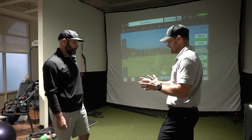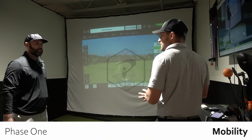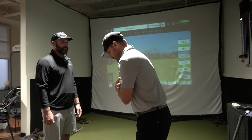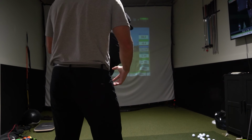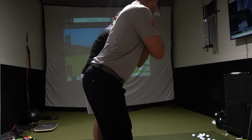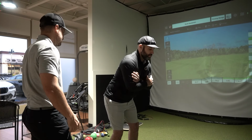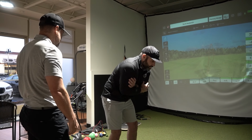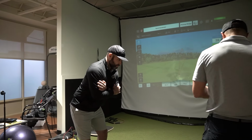Awesome. Okay, so I'm going to assess you for mobility. This is just a basic mobility assessment. It'll tell us a lot about what you do in your golf swing. Let's do it. So I just want you to go into golf posture, cross your arms, go into golf posture. From there, what I want you to do is arch your back and flatten. Arch and flatten. Little cat-cow. Okay, go into golf posture again. Pretty solid. Pretty neutral.